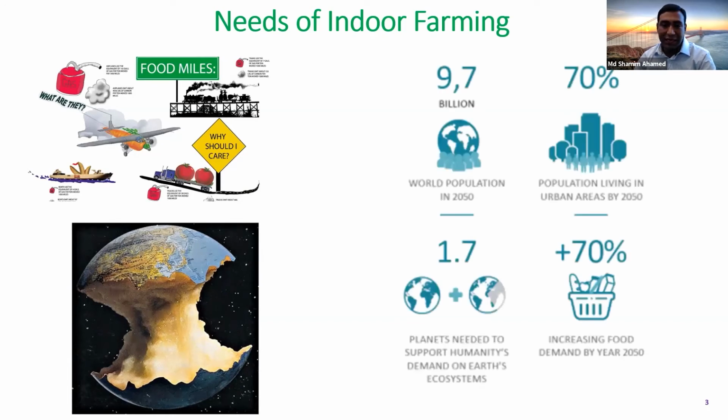This is a very well-known statistic: we are expecting almost 1.7 billion additional people by 2050, and we have to produce 70% more food by then to ensure food security for the world population. But we are already using 80% of the arable lands. At the same time, other statistics show that by 2050, almost 70% of the population will have moved to urban areas. That will cause a significant impact on agricultural practice in remote areas. This gives some idea of why we need indoor farming.